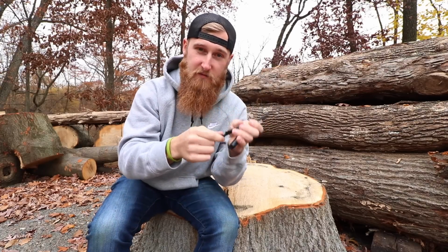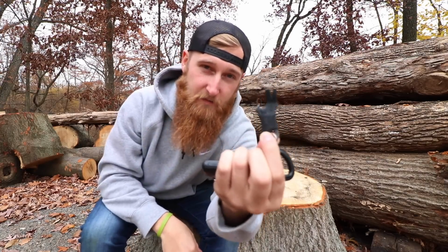I can't tell you how many times I pulled out my pocket knife and used the tip to pry something before I had this. It's not good to do that with your knives. The tips could break and everything, but yeah, that thing has been with me for a long time. Oh, and I've wrapped it in paracord.